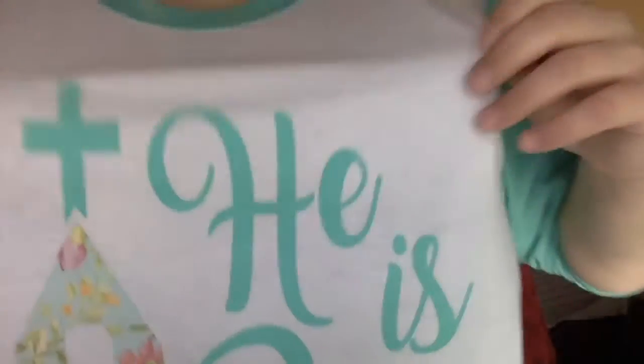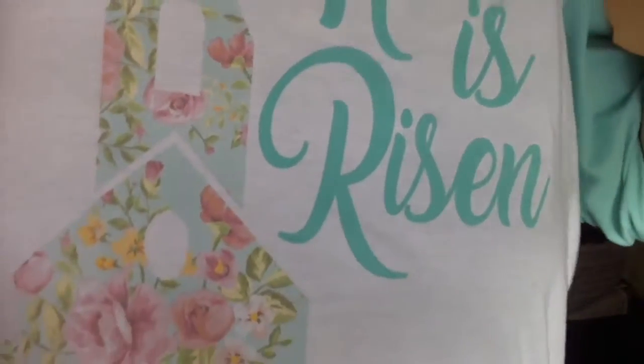And the last thing I wanted to mention is this shirt that I'm wearing right now. It's a baseball-looking tee. Let me get up so you can see it. And this is what it says on it. It says, "He is risen," and it's got a church. And look at the floral print on this church. It is a really pretty shirt. It's very comfortable. It's a baseball-style tee. Just white on the back.